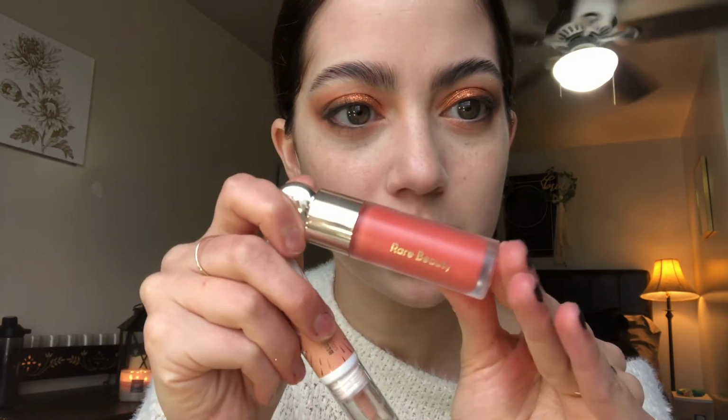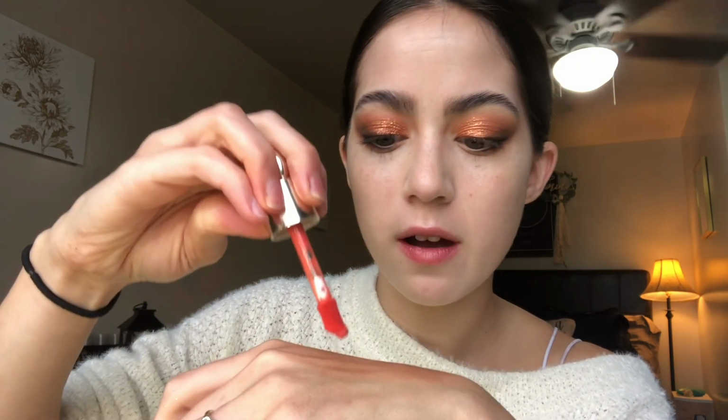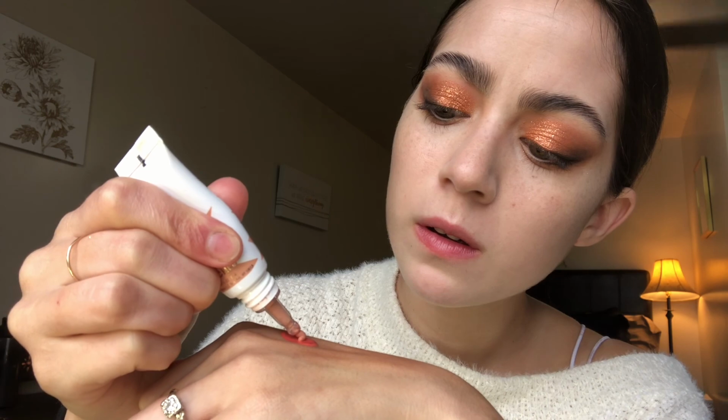Okay, before I finish up, I'm going to just put on my blush and bronzer real fast. So for blush, I'm going to mix two together. I'm going to mix the Rare Beauty Joy shade and the Flower Beauty Balm in Pinched together. I'm going to take a little dollop of that on the back of my hand. And a dollop of the Flower Beauty. And those two together are going to create a beautiful pumpkin shade.